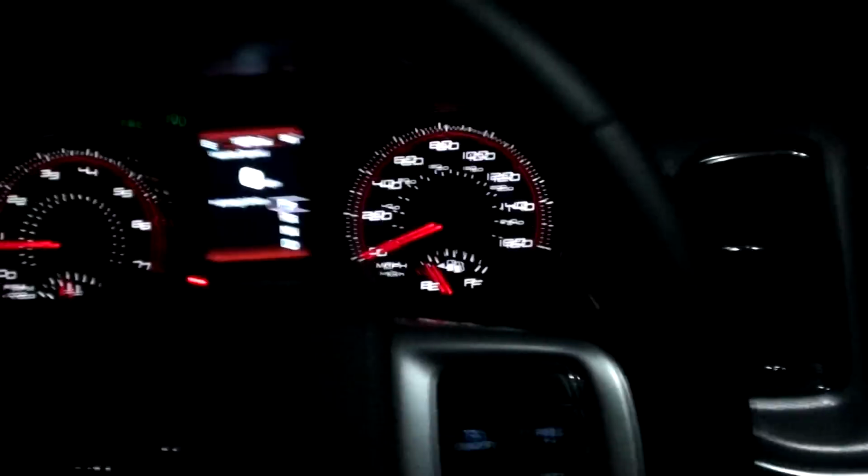And yeah, so we'll hop in, close the door. Here's the mirrors, extremely bright LEDs. And so I'll go ahead and show you the difference in the high beams and fog lights. So right now, the HIDs are on along with the fog lights. So I'll turn the fogs off.